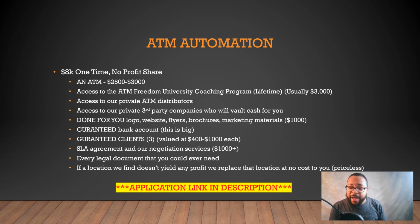So hopefully that makes sense, and hopefully you see the value in jumping into ATM automation versus just starting the business by yourself. It just makes sense to put that same amount of money towards an opportunity that's going to actually yield you money. If you start by yourself with no actual plan, what is the point if there's no return on investment? When you come and work with us, there's a return on investment.